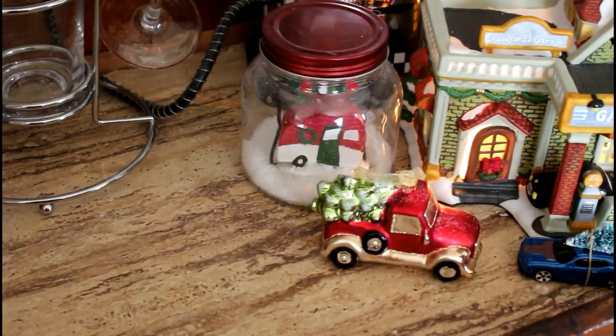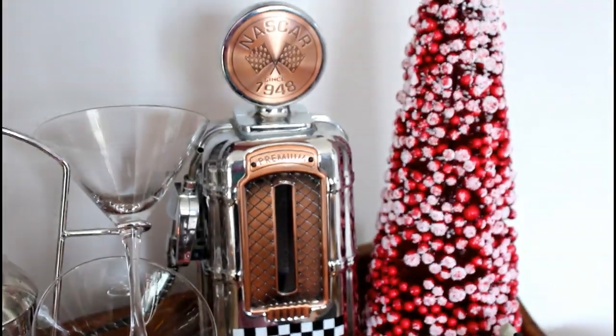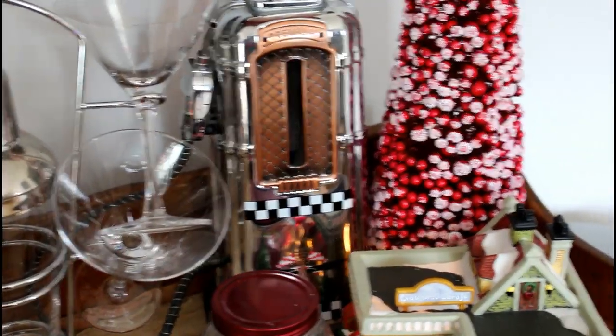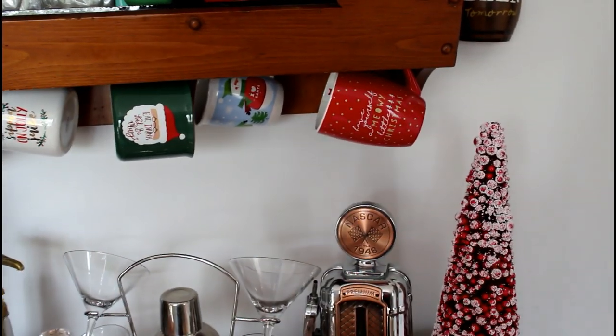That little jar is from Target Dollar Spot a couple years ago. That gas pump kind of was the theme for this area because it's there year round. You can actually put liquor in there and then pump it out. It's kind of fun. And then we have another Christmas tree. And then, of course, Christmas holiday mugs.